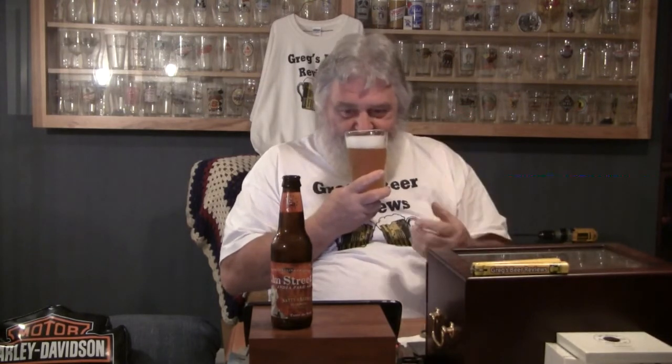Let's get a nose on it. Yes. Citrusy, floral. And maybe lighter fruit, mango, and maybe some pineapple in there. Definitely into the English style, not super hop forward like a West Coast style or the American IPA is. Very subdued. Let's give it a taste. Cheers, everybody.